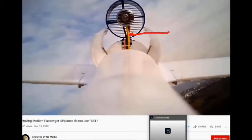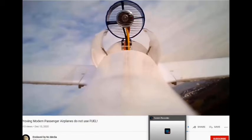Oh, look what have we got here. Electrical wires going to an electrical motor which is driving a fan. Which means this glider is electrically powered from a fuel source of a battery.